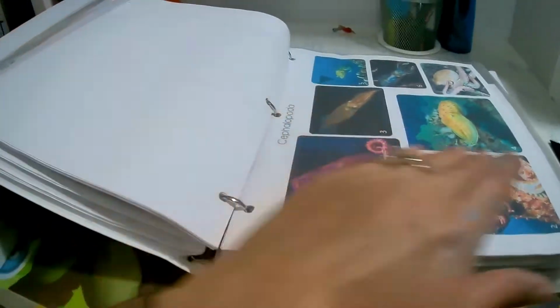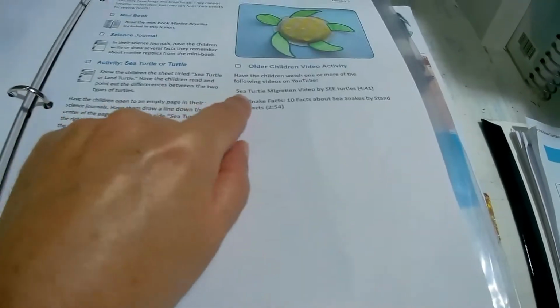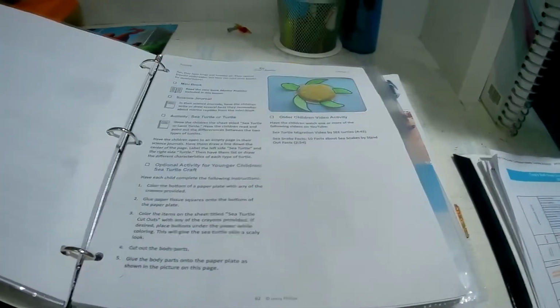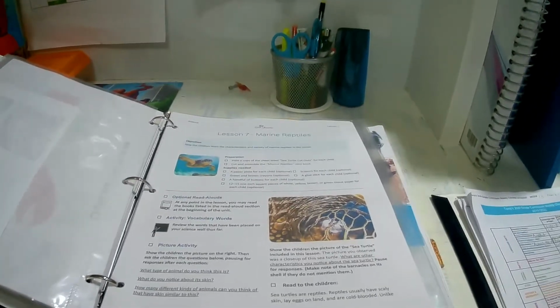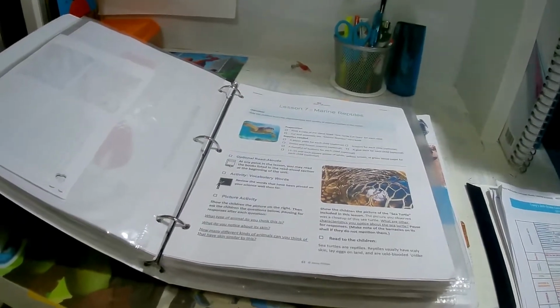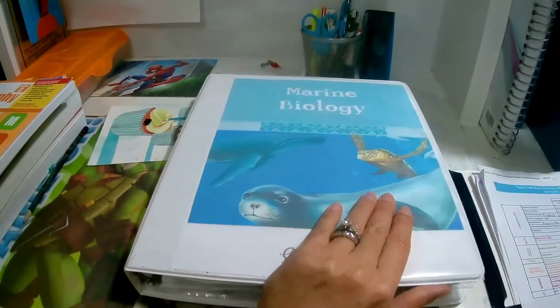Another great thing I want to say about The Good and the Beautiful marine biology is that at the end of certain lessons, they give you ideas. Let me see if I can find it here. A lot of times they tell you to go on YouTube and watch a video at the end of the lesson. After you did a lesson, you go on YouTube and watch these free videos, and it just ties everything together that they just learned. What a wonderful experience. They also give you a list of books that you can rent from the library and read, again just to tie everything together. You can read them to the kids, or the kids can read them. They're based upon different age levels.